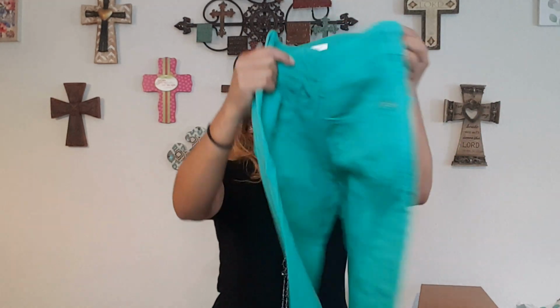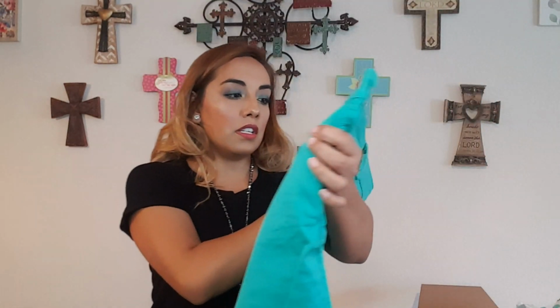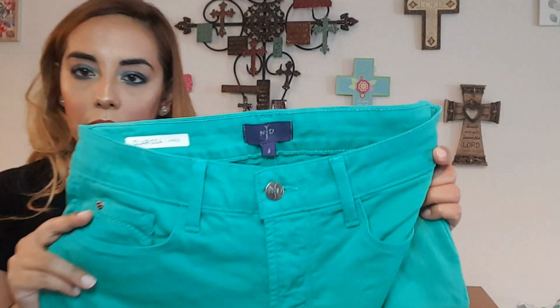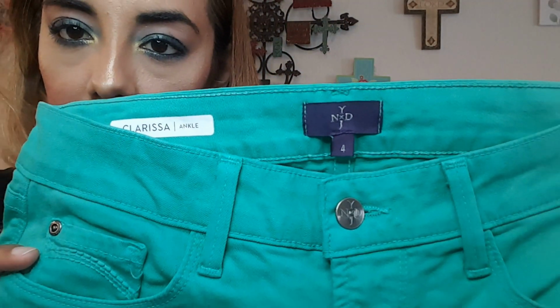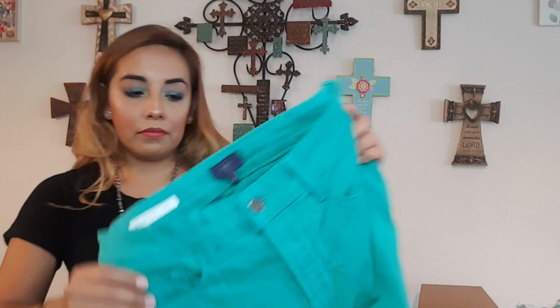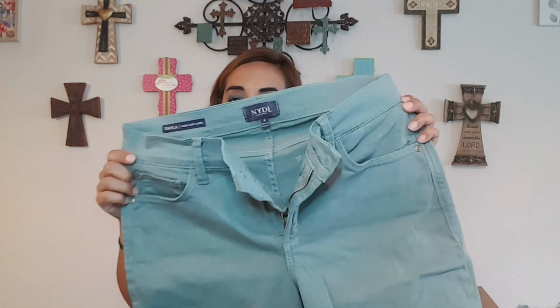Next, we got these mint green pants. These are from NYDJ. These jeans retail for $143, and they are $22.99. These are a size 4. I got a lot of green, which is okay, it's summer colors. Now I got like a gray NYDJ.